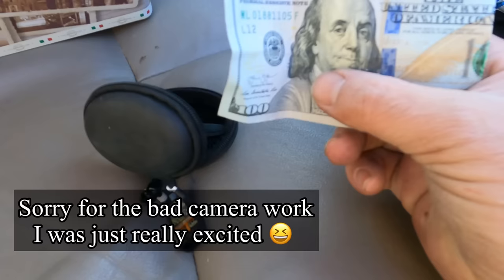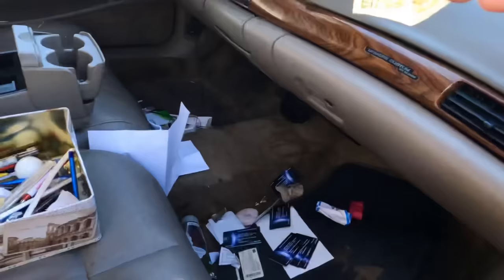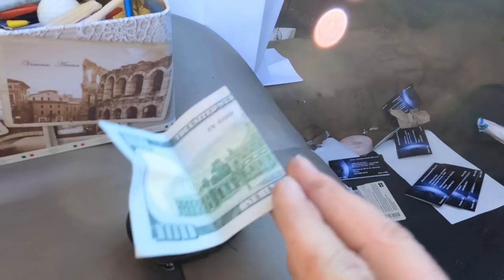Is that serious? Is this one of those fake ones that says made in China or something like that? Because I've got a couple of those already. Series 2013, has it got the strip in it? That is real, guys. That is real. Wow. Nice. That's like the most I've ever found in a car. That is insane. That is so cool.